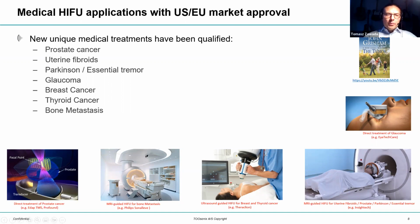There's one for bone metastasis. And there's another one, I'll jump now to the right-hand side. There's a very complex device, comprising thousands of small HIFU transducers forming a huge HIFU array for targeting tumors in the human brain under the guidance of MRI. So these are the devices that are in the market.